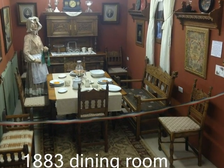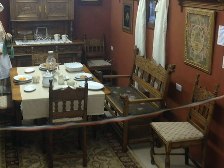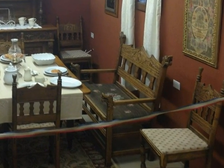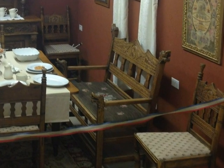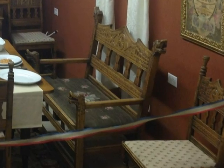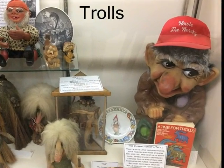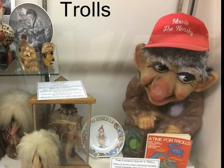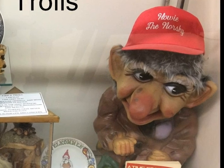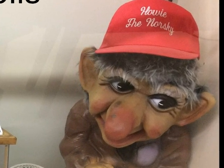A young couple was married and set up residence in a Chicago suburb. This beautiful 1883 dining room set was handcrafted in Norway and shipped to their home in America. Trolls in Norse mythology, they dwell in isolated mountains, rocks, and caves, typically larger than humans and usually quite ugly.